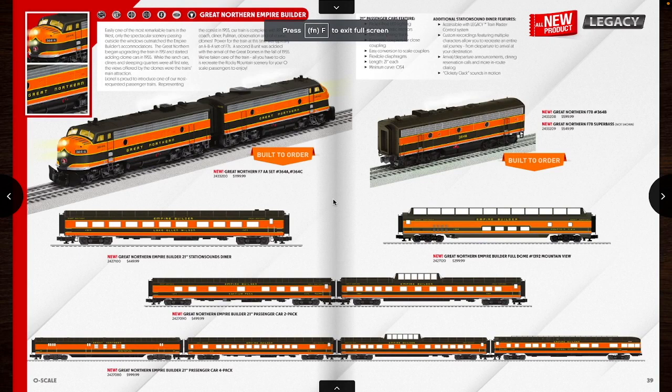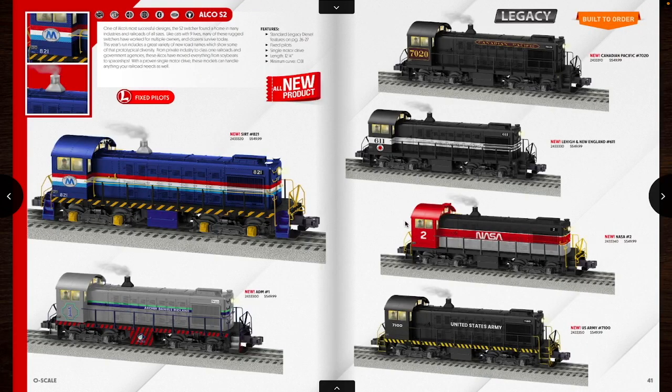So, yeah, $1,000 for the 4-pack, $500 for the 2-pack, Station Sounds Diner, as well as a dome car that is $300. So this is going to be quite a nice train.